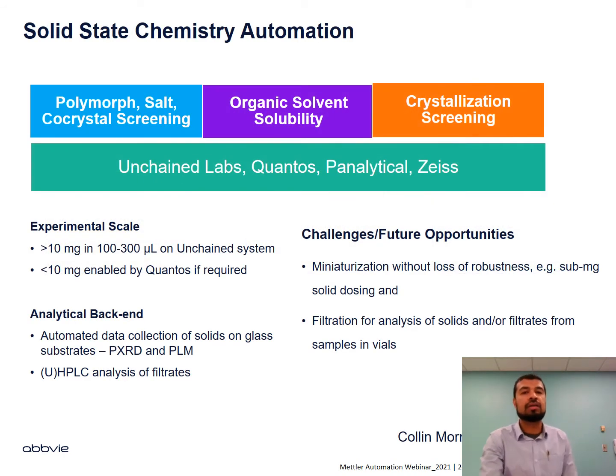Okay, thank you, Shashank. So I'll continue with some of the other applications of high throughput experimentation, especially on the solid state chemistry. As you can imagine, on the solid state side also, there is significant opportunity for high throughput experimentation. Some of the applications we have found are polymorph screening, salt and co-crystal screening, and organic solvent solubility. I think many companies have those workflows already, and there is a significant opportunity to develop such an automated solubility platform. And then lastly, crystallization screening, such as screening of various continuous variables.